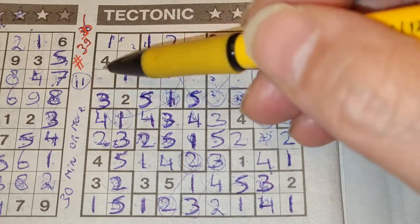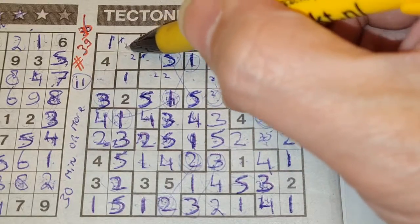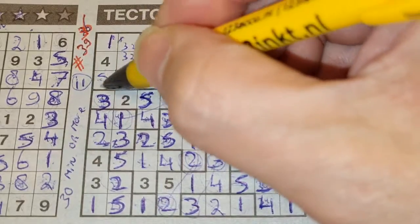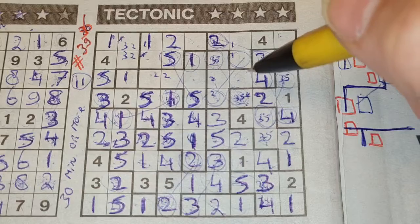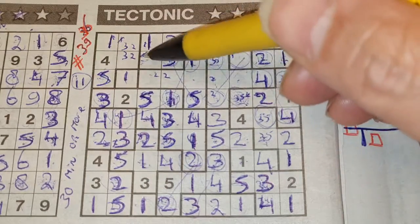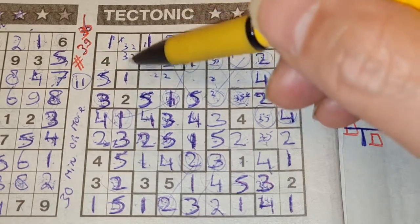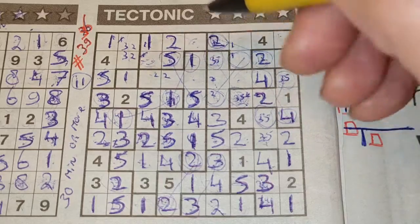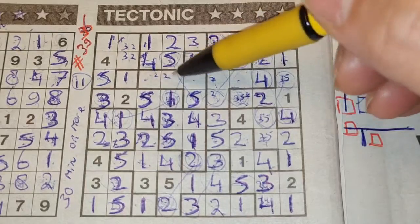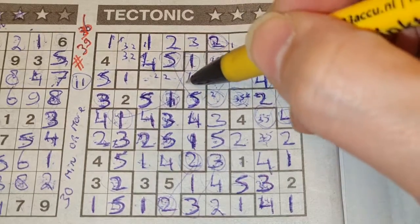Let me see. This box cannot be a 3. So the 3 goes together with the 2 as a pair. So 1 digit left in this area for number 5. All right. 2 numbers left in this area for numbers 3 and 4. Well, I cannot place the 3 here. If I place the 3 here, I cannot fill any 3 in one of those 2 boxes. So the 3 should be there and the 4 goes here. That means that these 2 boxes cannot be a 4. So 1 digit left for the 4 should be there.